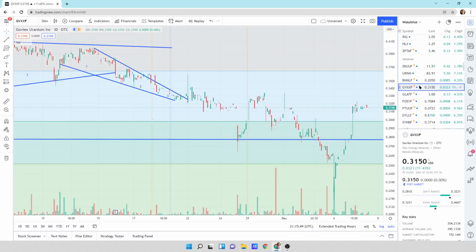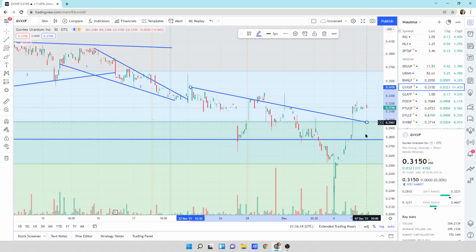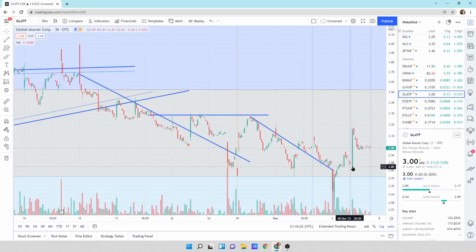Goviax has been moving quite well. Big reversal day yesterday, and it just shot higher today. And we're kind of at this point here at 31.315 cents. We've got to break out of this area, and I think we're going to start moving quite dramatically. If I were to draw a trend line in here, you could draw it anywhere in this area, but I'd say about there is another downtrend that we broke. So that's looking good for Goviax. Global Atomic on the short term, nice big bullish engulfing at the beginning of the day.